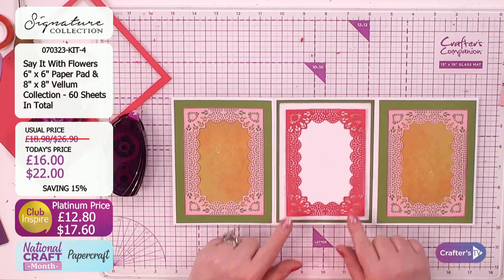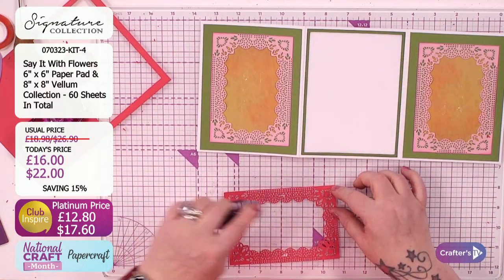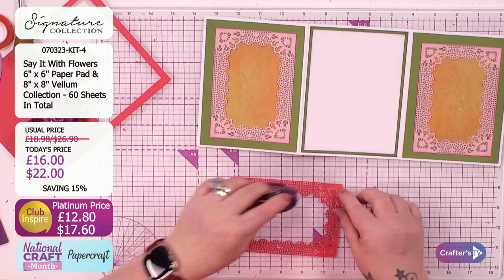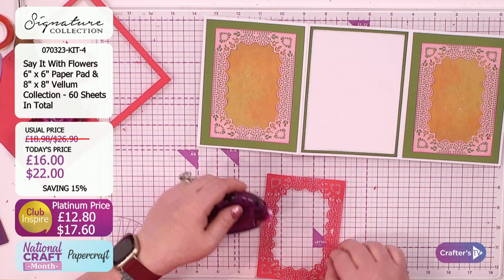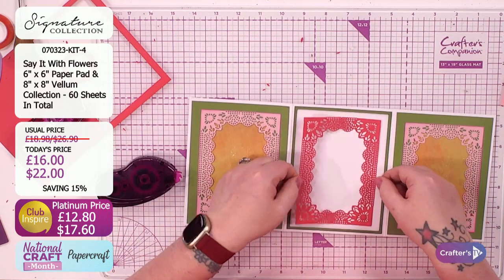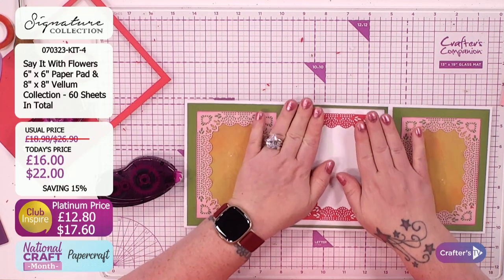And then I've got the red one on the plain panel in the middle. Yes, Tracy definitely doesn't tell me off as nicely as you just did. But I wouldn't have it any other way. Absolutely not. So let's just line that up in the middle as well.